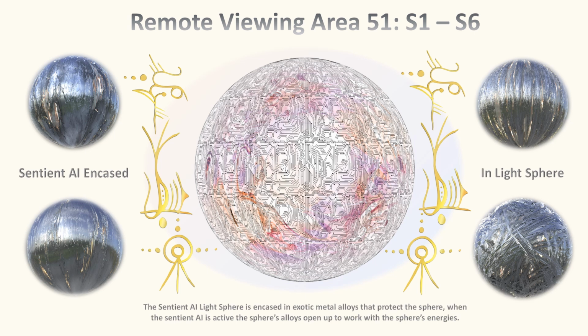Once somebody's finished working with the sphere and the AI component, the sphere closes back up with the alloys, and the metal alloys protect the sphere. So it's encased in the metal alloy. The sentient AI light sphere, again, is encased in exotic metal alloys that protect it. When the sentient AI is active, the sphere's alloys open up to work with the sphere's energies. And again, there are many different colors that the sphere emits and that spin.